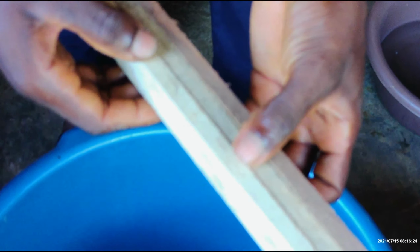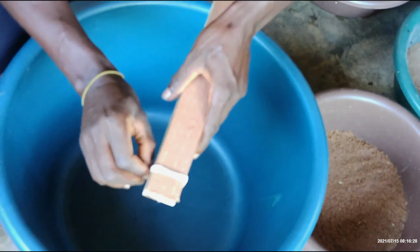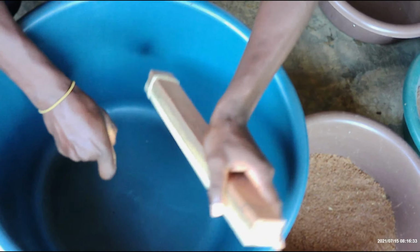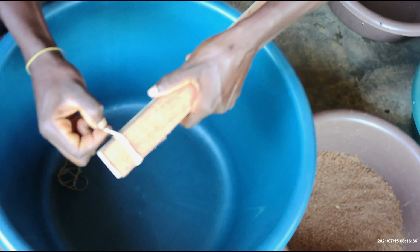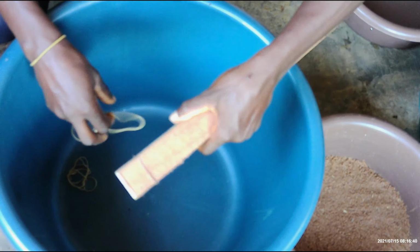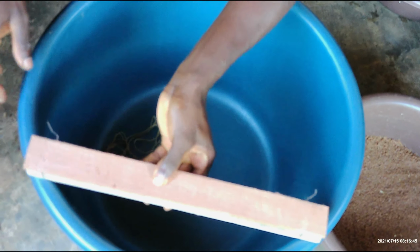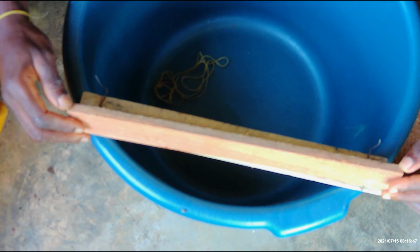You see, you cannot get them all alive, so we have to sacrifice some to get others for the production. So this is how the whole thing is. So we have to remove the rubber band we have over here. After this, then you remove this one gently. So I can see we have eggs over here.